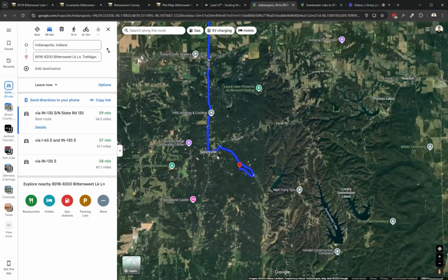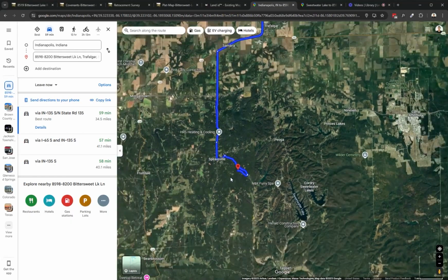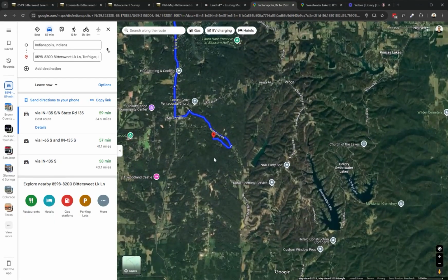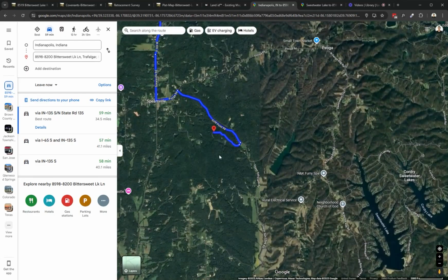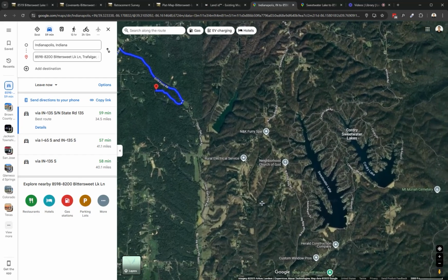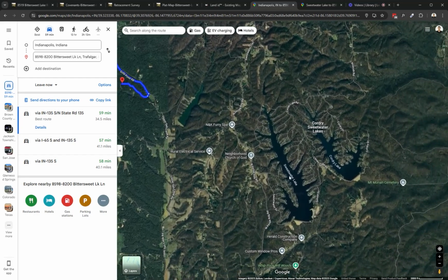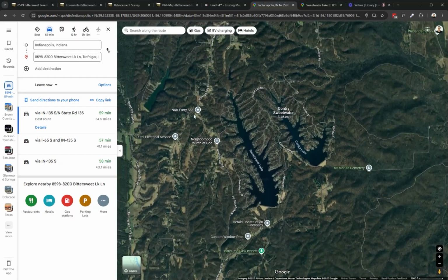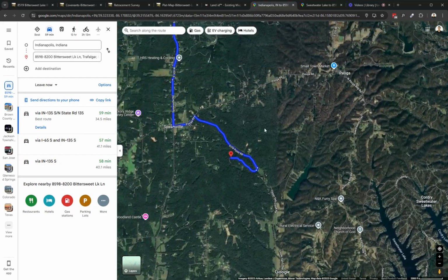It's closest to the town of Spearsville. The address is going to be a Trafalgar address. This is a property where you're living rurally. There's just a few neighbors. There's no real adjacent neighbors because you have plenty of land, plenty of space to work with. You're close to lakes. If you like fishing or hunting or being outside, you're 12 minutes away from Sweetwater Lake and Cordier Lake. So plenty of activities to do out here.